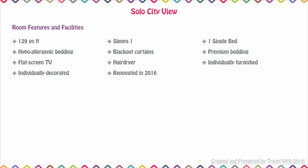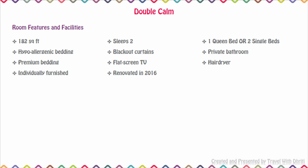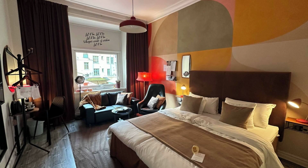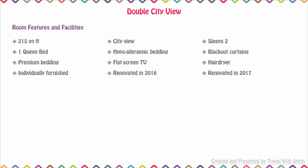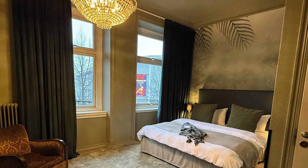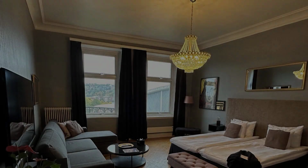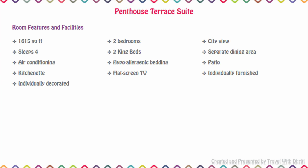Room category 1. You can see on the screen details like room size, bed type, room view, amenities, facilities, images, etc. Room category 2. Room category 3. Room category 4. Room category 5.